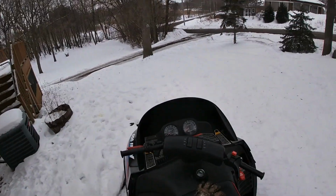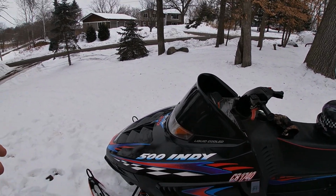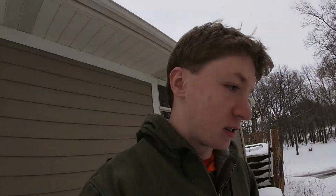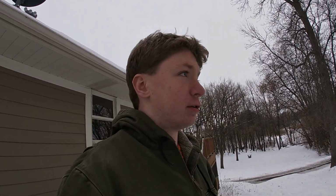But yeah, so this is, well, it's not brand new, but it's new to me. It's a Polaris Indy 500, basically just a Polaris Indy 500. It has extra 10 suspension in it. And I've had it a couple days now, and I'm gonna make a video right now about it.